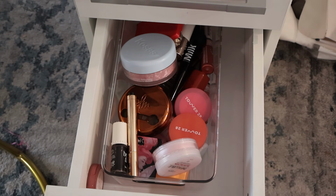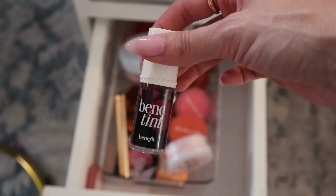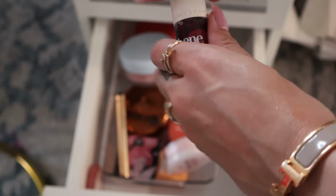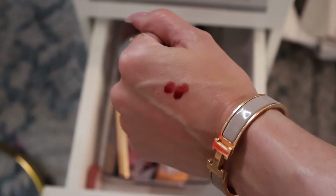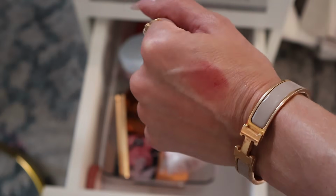And then, okay, the other product that I've really been loving is the Benetint. Okay, I'm so shocked. And I said in my last Get Ready With Me, I'm gonna try the Benetint again. I've tried these in the past, haven't loved them so much. Tried it again and I was like, I have no idea what the heck. So this is a liquid lip and cheek stain and it's so beautiful. The shade I have is Raspberry.